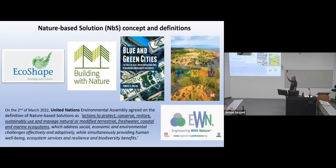So first let's take a moment to think about nature-based solutions, because for a long time we talked about ecological engineering or engineering with nature, blue and green city, depending on where we are working, but also depending on the regions, right? Because if you go in the Scandinavian region, they have a definition. In the Netherlands, eco-shape. If you are in the US, you are familiar with NNBF, natural and nature-based features, or now it's engineering with nature. So there are a lot of different names, but they are all talking about the same thing, acting and restoring with the ecology, for example, coastal environments, or riverine environments too. So this is the definition by the United Nations.